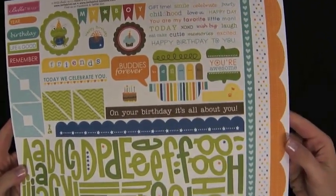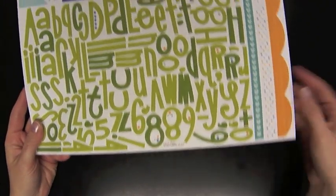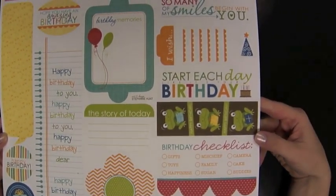These are the stickers. As you can see, it comes with a lot of different accents on one. I love the little stars inside the holes of the alphabet. And they come in a couple different shades of green.